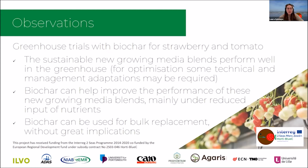So what was observed in the greenhouse trials with biochar, with strawberry and tomato? Well, in general, the sustainable new growing media blends performed very well in the greenhouses. On a side note, for optimization, some technical and management adaptations may be required. Biochar can help to improve the performance of the new growing media blends, mainly under conditions of reduced input of nutrients. And biochar can be used for bulk replacement without great implications. So if you would like to get more detailed and technical results from the trials, join one of our Horti-BlueC open events in August and October.